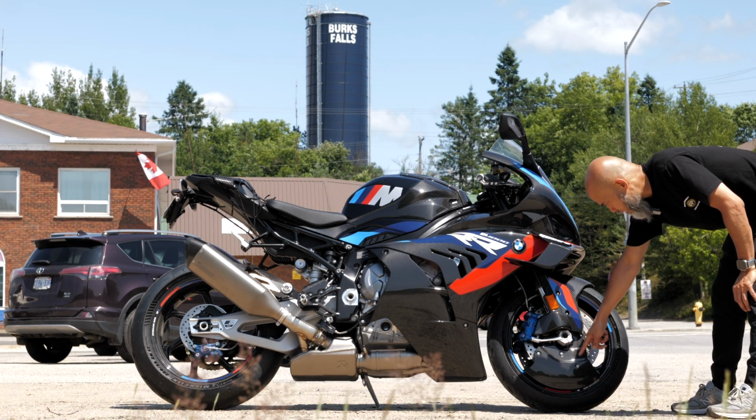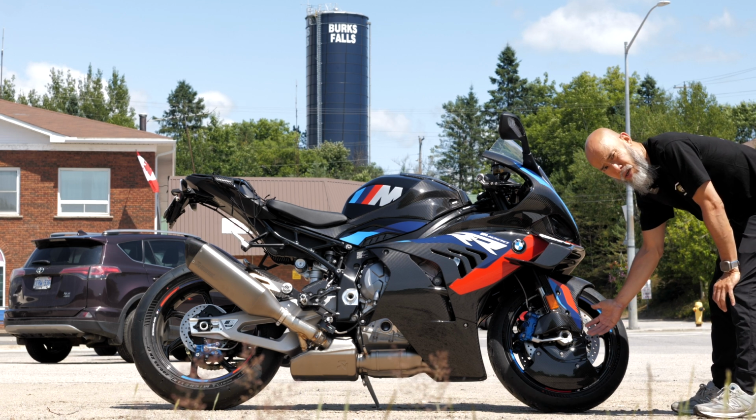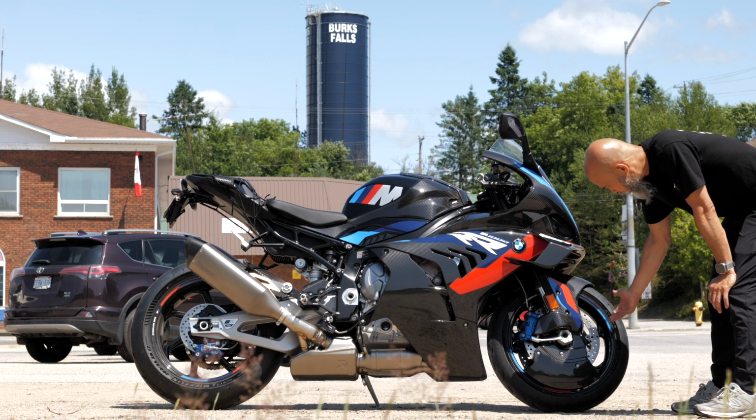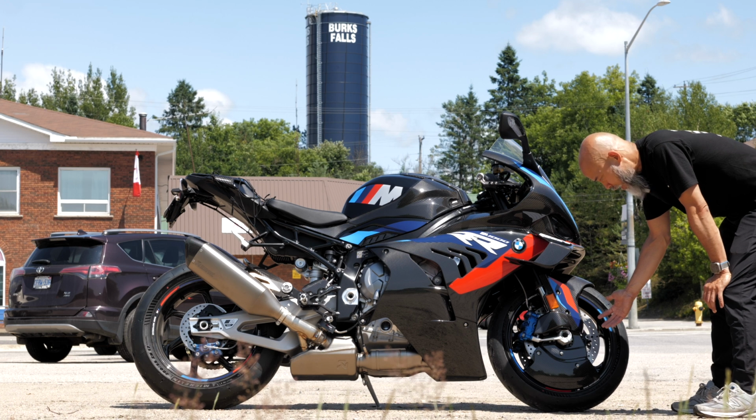See this cover? I forgot what this cover is supposed to do. Somebody said that it's a wheel cover. It does cover part of the wheel, about a fifth of it, but is it a wheel cover, as in it just needs to cover the wheel? I don't know, man.